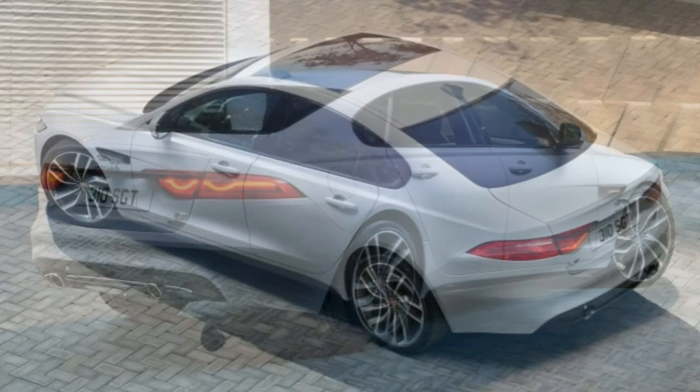Cabin space is also on par, offering taller rear seat passengers a little more headroom than the Audi A6, for example, all while maintaining the XF's sleek, low-roof look. Trunk space is abundant at 19.1 cubic feet, a number that makes it tops in its class.